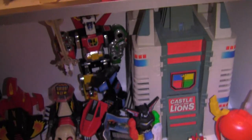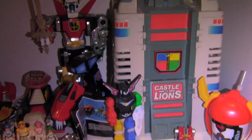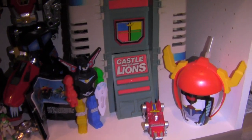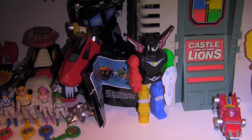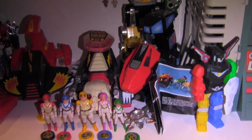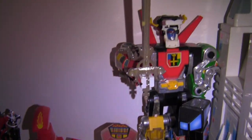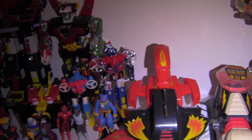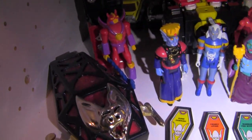And then down here is most of my Voltron stuff. Panosh Place Voltron, Castle of Lions. There's a cup from Denny's. I want to say that came out of Burger King, for the newest Netflix Voltron. But I've got all the figures and all the vehicles. I'm missing a couple of weapons for the Lions, but I do have everything else. I've got both of the coffins, and I've got extra figures in the coffins. I don't know if you could tell that through the windows.